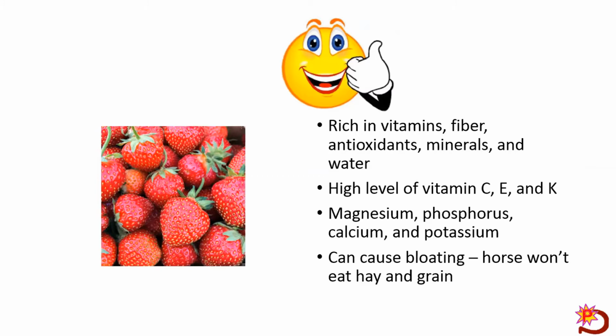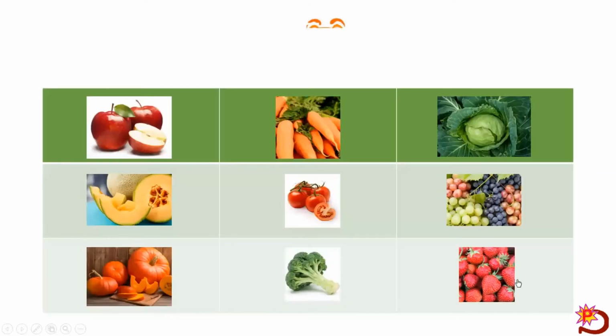But again, this is a food that we should only give a little bit to. No strawberry shortcakes here. Because strawberries, if they eat too many, can cause bloating. And once a horse feels bloated, they're not going to eat their hay or their grain. And that will be a bad thing. So a few strawberries on the plate with apples and carrots, great salad for your horse.